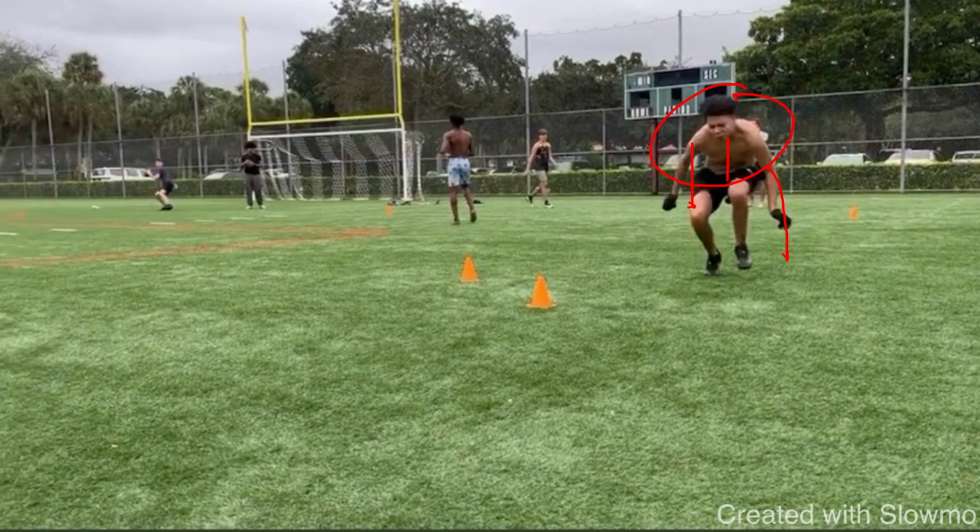Now, listen, I get it. Maybe he's a guy you've been working with for a long time. I completely understand. A lot of trainers are good people. They just don't emphasize the details enough for wide receivers to actually get better. There's more nuances than just running.